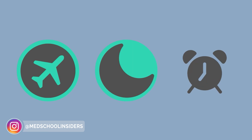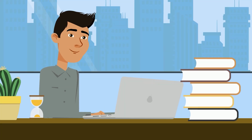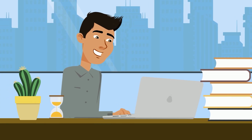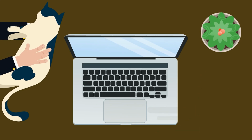Be careful though, as do not disturb mode can affect the notifications of your timer app if you're using your phone. This is one of the reasons I use physical hourglass timers instead. They look great on my desk and they prevent me from picking up my phone in between timers. The more you can do to limit distractions, the better.